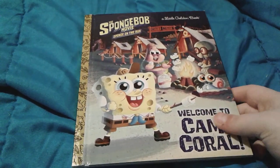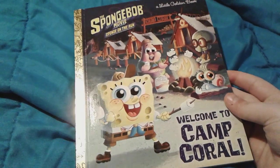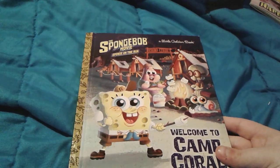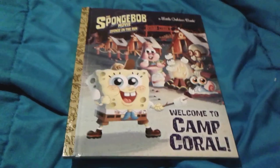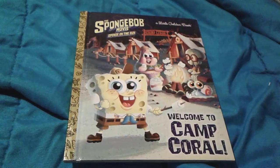Here's another SpongeBob movie, Sponge on the Run book. This one's called Welcome to Camp Coral, and it's pretty obvious that this book is based on the flashbacks SpongeBob had from when he was a child and met his friends at camp. And yep, this is actually a little golden book. It's very, very cute. I really, really like it.